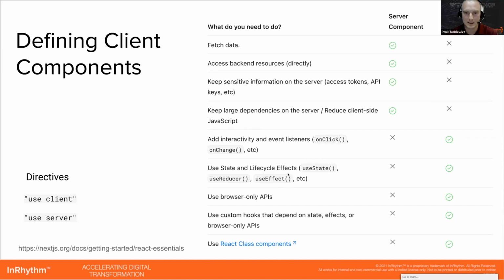If we're using state and lifecycle effects, yes, we're going to need to have that be a client component. Same thing with browser APIs. Chances are your custom hooks are using state, so that will be a client component. And then this is a big one: if you have a code base that still uses React class components, we'll have to mark that as use client. So keep that in mind if you're still working with an older code base of React components that uses class components.